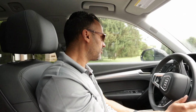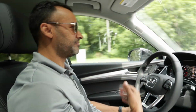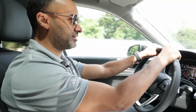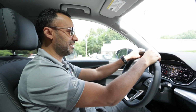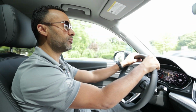All right, so we're gonna see what 252 horsepower feels like on a turn, foot to the ground. It's the great thing about these Quattro systems, it doesn't lose traction at all. And there's more than enough power here. So 252 horsepower is all you need in a Q5. There's no more power you need, and you do hear the engine after about 4,500 RPM. You actually do hear pretty good feedback from the motor.